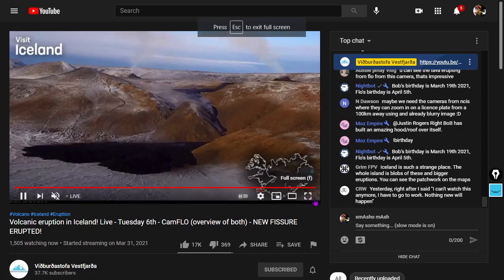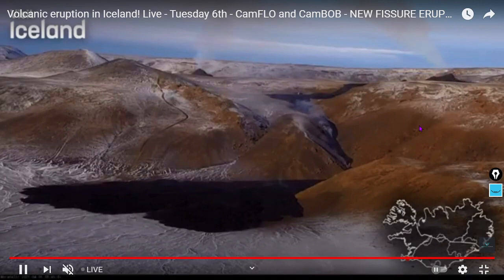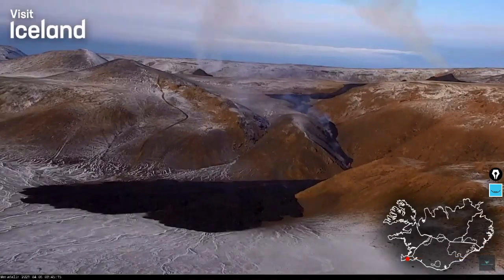And here's the new fissure that's opened in Iceland. This is the cinder cone way over here. And you can see this lengthy fissure. I think it's about 1.5 kilometers in length, which has sent hikers scrambling. This is live footage, by the way.